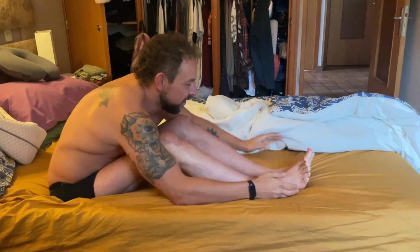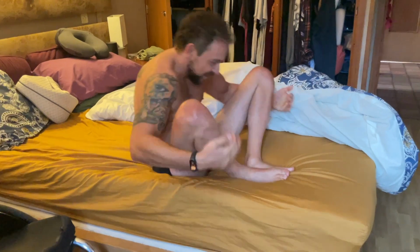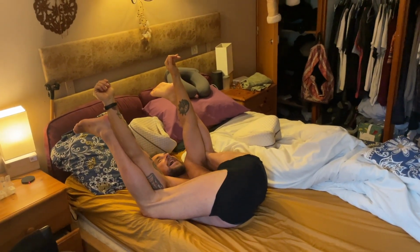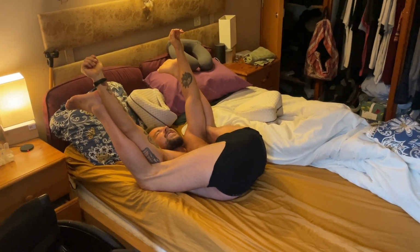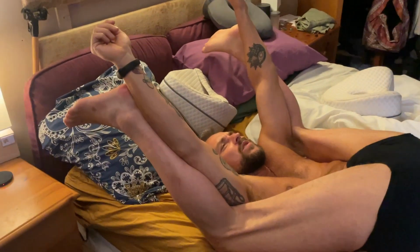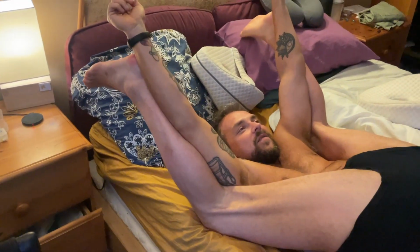Another one I like to do, which kind of looks a bit silly, but I really like it, is this one. I lay on my back and spread out my legs like this. I know this is a bit of a compromising angle and it looks a bit weird, but I really like this angle. It releases my lower back and just feels really great. It stretches my adductors and everything.